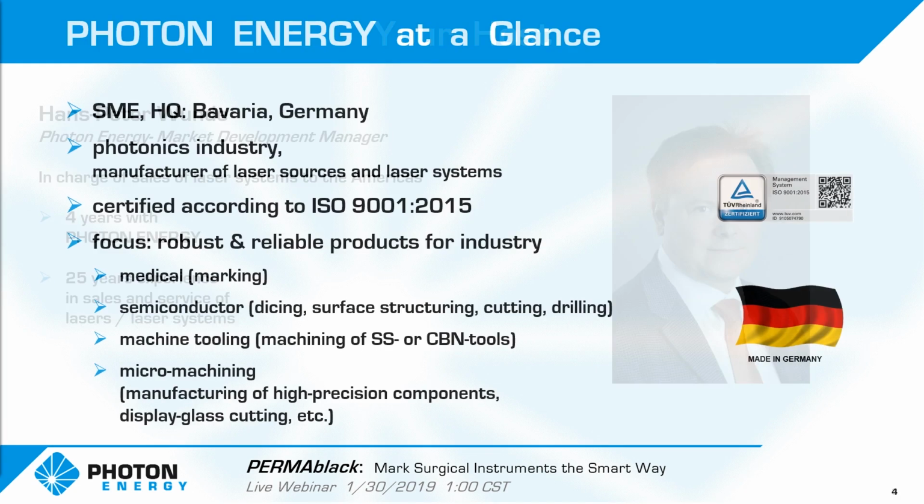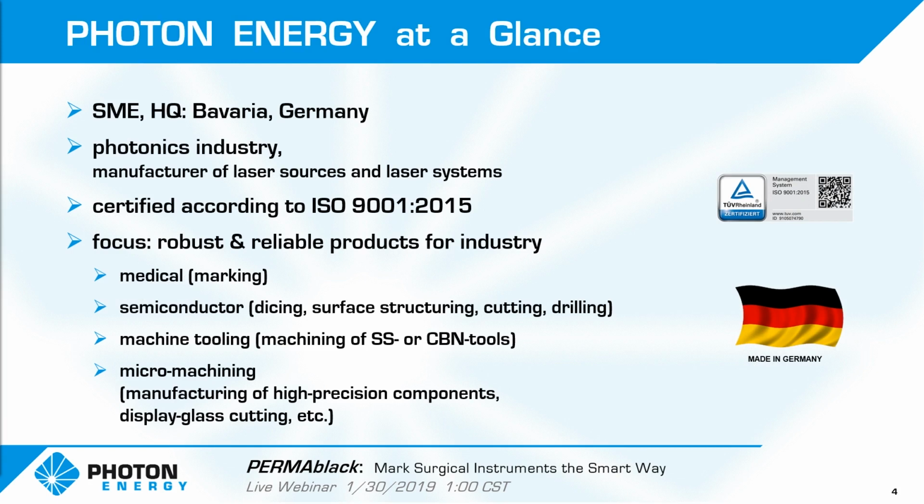Photon Energy is a small to medium-sized company headquartered in the south part of Germany, more specifically in Bavaria, near the city of Nuremberg. We develop and manufacture laser sources and complete laser workstations for materials processing 2D and 2.5D. The company is certified according to ISO 9001:2015. Our target customers are in the production industry rather than in research, and our focus is on product robustness and reliability. At the moment, most of our products are sold to the medical market, mainly for corrosion-free marking of surgical tools, which we will go over in this webinar.